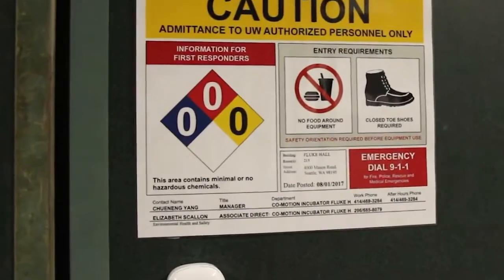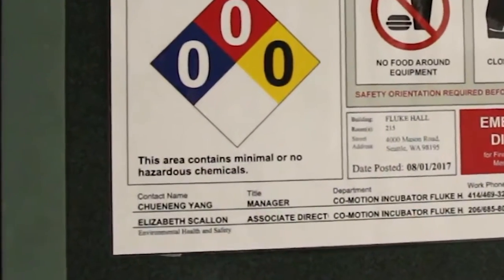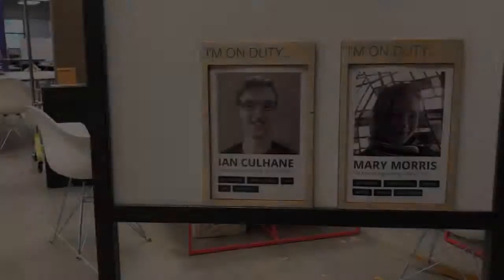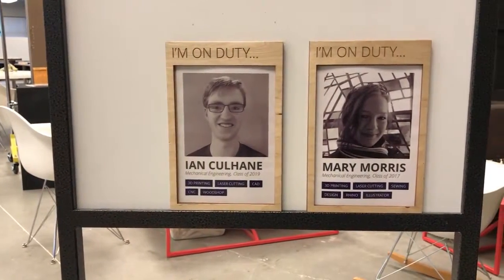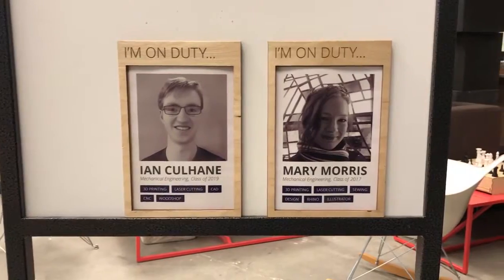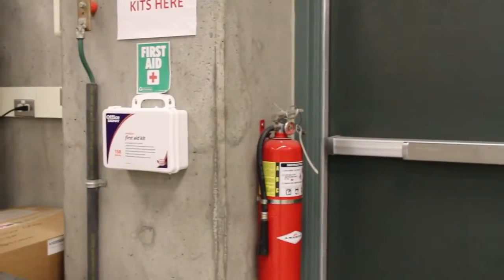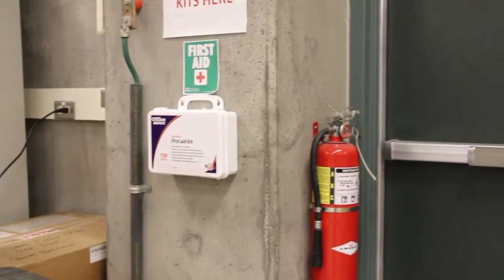The MakerSpace keeps chemical use to a minimum and does not have safety showers, so you should not bring your own chemicals. If you are injured, you are required to report the injury to MakerSpace staff, no matter how minor the injury. You are welcome to use the first aid kits located on pillars in the space.